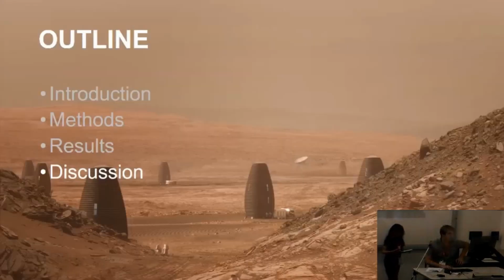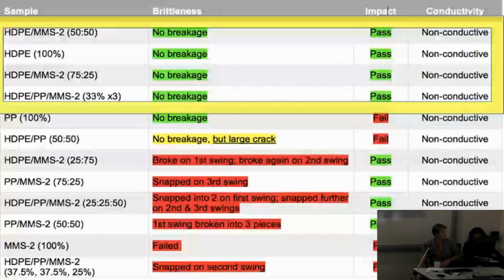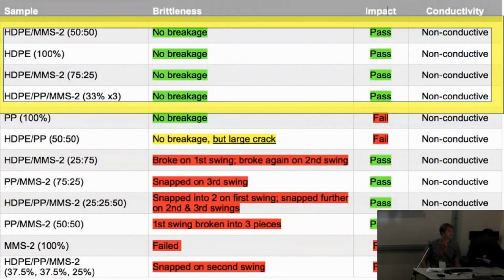The top results that didn't fail any of the tests were a 50-50 mix of HDPE to MMS2 regolith simulant, 100% HDPE, 75% HDPE to 25% MMS2 simulant, and a 1-to-1-to-1 ratio of polypropylene, high-density polyethylene, and MMS2 simulant.